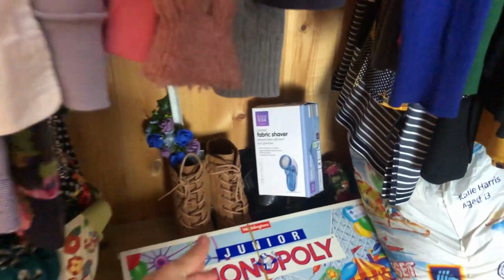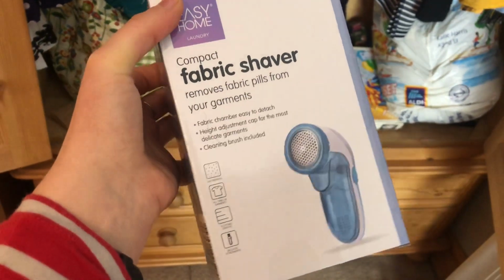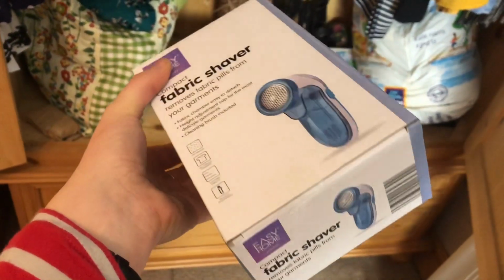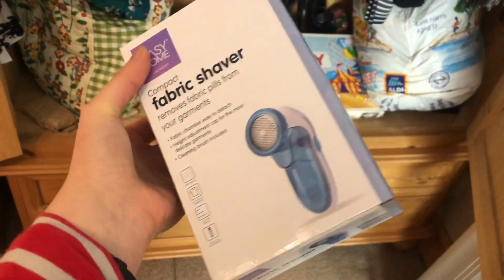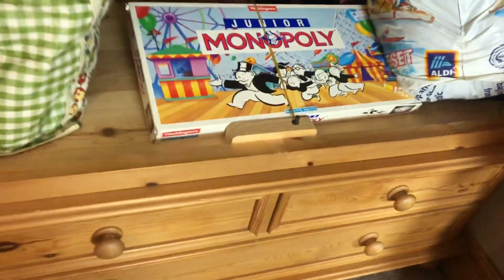This is a new purchase. So this is obviously a compact fabric shaver, but you know when you get bobbles on your clothes, this basically shaves those bobbles off, so it enables you to wear an older item of clothing for a bit longer before you decide that it's time to part with it, which I thought was good. It was only £3.99 from Aldi's.